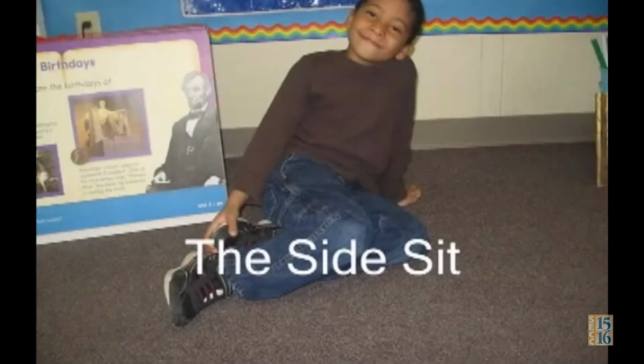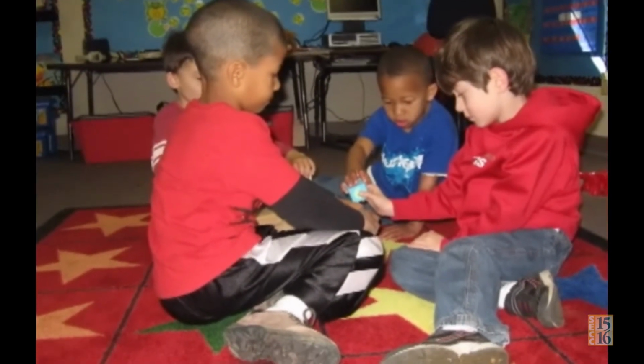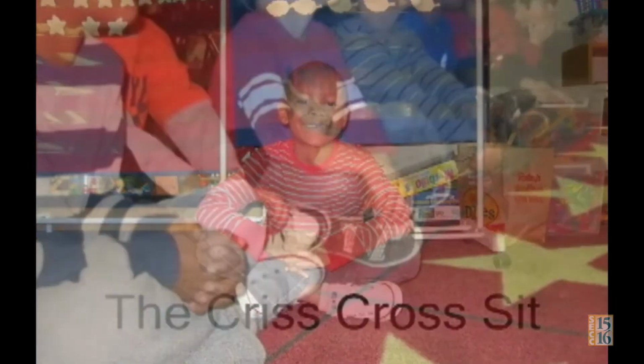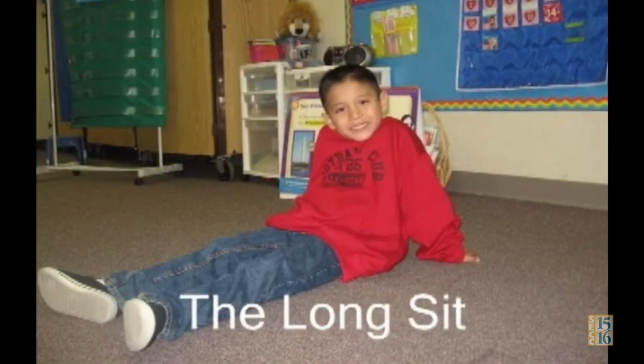The side sit. Our teacher lets us sit this way when there's a small group of us playing games. The crisscross sit. This position is important when our teacher wants our attention, but there's not a lot of room. The long sit. We can relax in this position while our teacher reads a book to us.